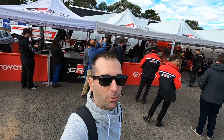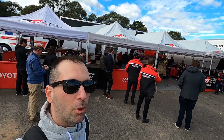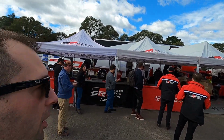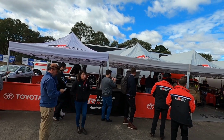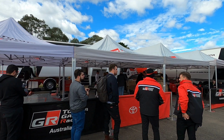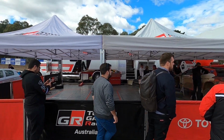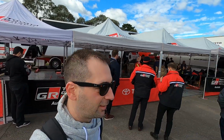We had a little bit of a briefing here with the GR Toyota guys, and there's a few of us from New South Wales and I think Victoria. And yeah, so we're basically waiting, and I'll probably just take a look at the car, the GR truck and all this little area, which is pretty cool honestly.